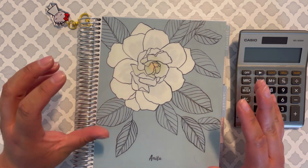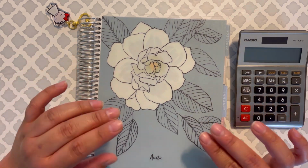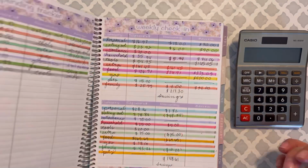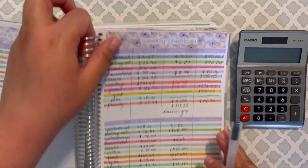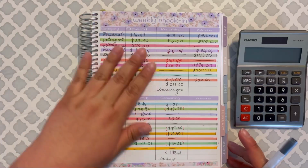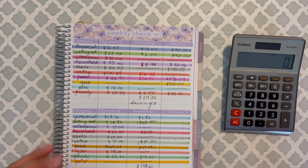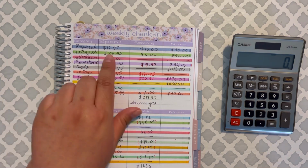Welcome back. Today I'm back to close out my budget for January. The way I like to do that is I go to my weekly check-ins page and add up all of my totals per category. So that is what I'm going to be doing, and I'm going to start with personal care.